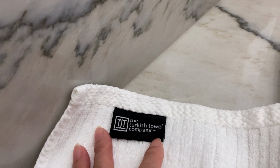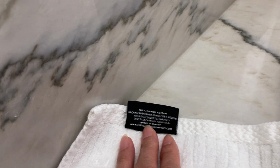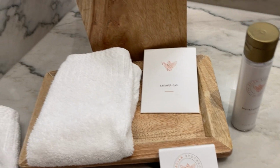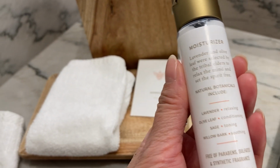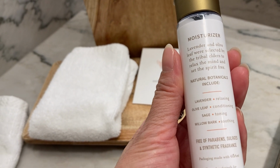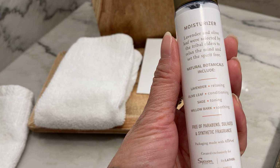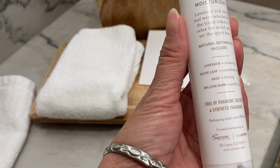Luxurious Turkish towels, the Turkish towel company, 100% Turkish cotton, very nice, very luxurious towels, cleansing bar, moisturizer. Lavender and olive leaf were selected by the tribal elders to relax the mind and set the spirit free.